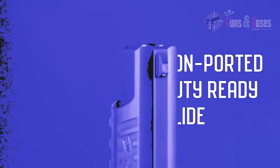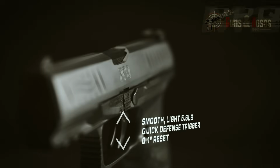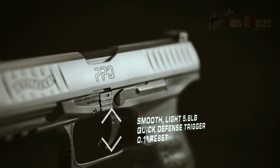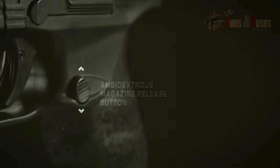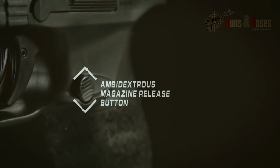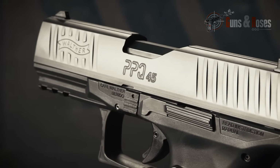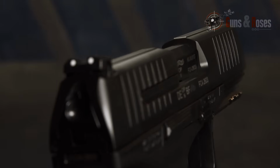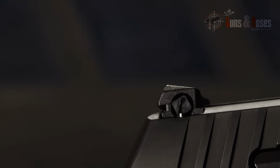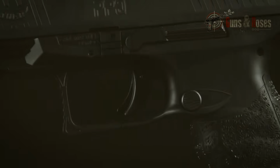Another factor to consider is the PPQ's magazine capacity. With a standard capacity of 15 rounds, it's not the most impressive option out there, especially when compared to other pistols in its class. The Walther PPQ isn't exactly budget-friendly, and for the cost, you might be better off looking at other options that offer better value for your money. So while the Walther PPQ may have its fans, it's important to consider the drawbacks before investing in this overrated pistol. There are better options available that can deliver the reliability, capacity, and value you deserve.